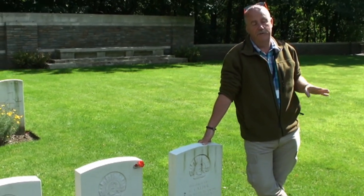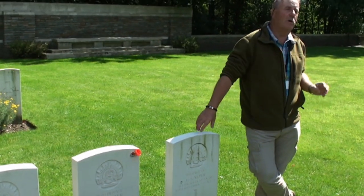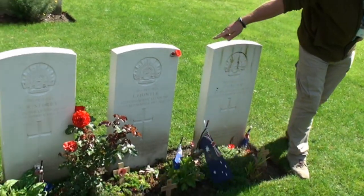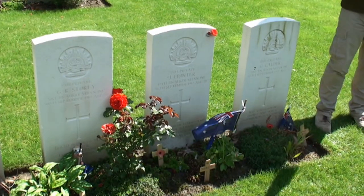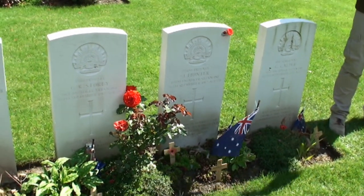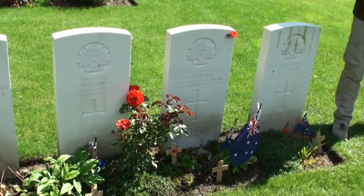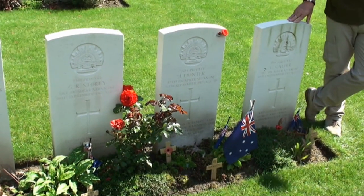What that led to was a few bizarre things happening. These two guys here were in a ridiculous state of preservation. One of them, especially, Hunter, had been buried very carefully with an extra ground sheet put over him, and he'd been tucked in. He was laid out properly. These were battlefield burials, but there'd been some care in his burial. That's the first part of the story.